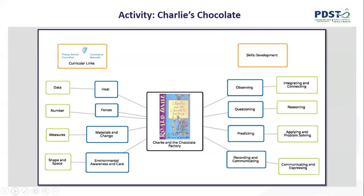How does the story of Charlie and the Chocolate Factory link in with maths and science in our curriculum? We can see from the Padlet here, this story offers vast opportunities to integrate maths and science skills and content meaningfully. Take a moment to look at the image on your screen. I'm sure there are many ideas floating around your head.